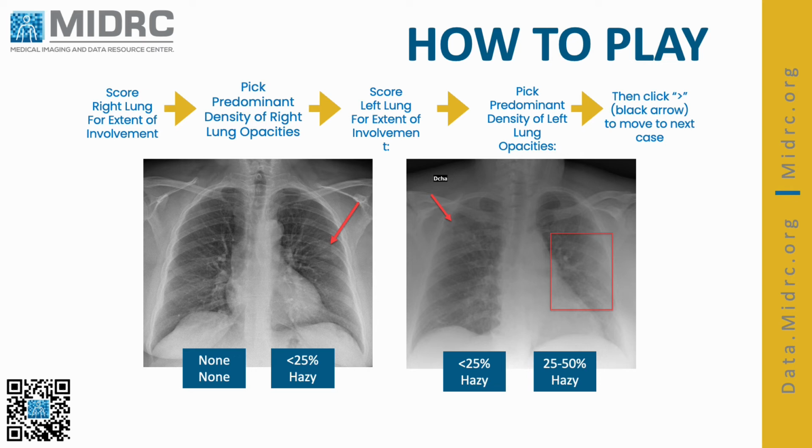There are written instructions next to each computer, and a docent will be standing by to help you get started. The more you do, the more you contribute to the effort. The most productive volunteers will be proudly displayed on the Midrich Annotation Leaderboard. Feel free to scan the QR code on this slide for more information.